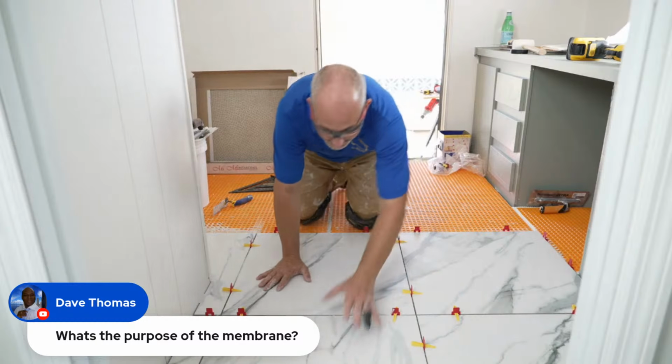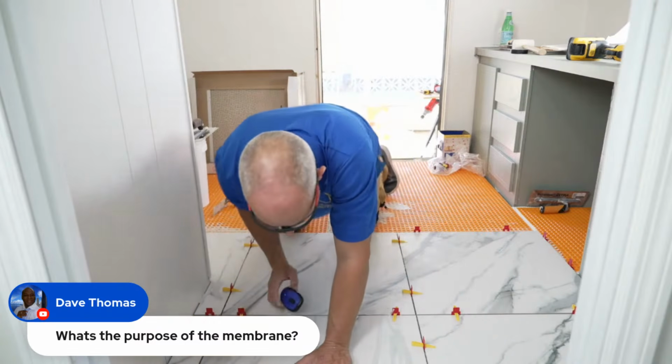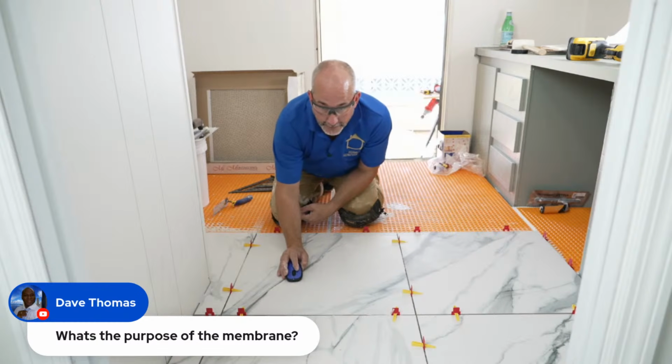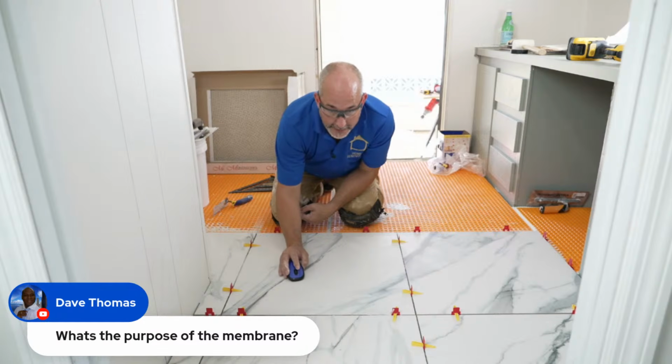Yeah, this is not going to be good for me, but okay. One of the benefits of large format tile is you can put a little bit of weight on it temporarily. And I'm just going to increase my screen size here so I can read the questions from far away because I'm getting a little blind.